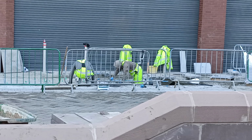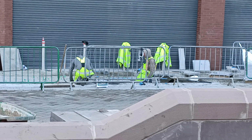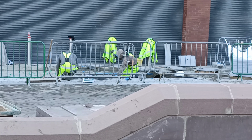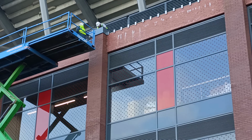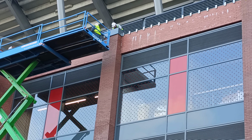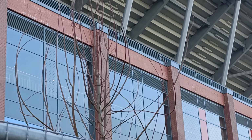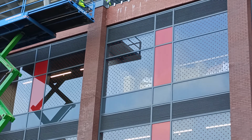Just going around ground level for some different footage. Got some of the slabs up because there's a bit of cosmetic work going on. So it's just small jobs being done around Anfield Road. Above me, that's the other angle of the capping being done along the top there. There's not much left to do now. All the right hand side is pretty much complete. So leave those guys carry on, we'll get back in the air.